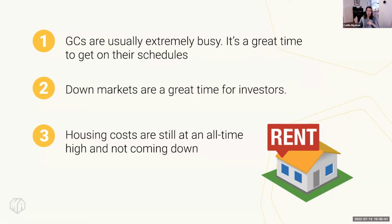So the idea is that general contractors are really busy. As you go deeper into a recession, people tend to pull back on elective remodels, like kitchen remodels and bathroom remodels, because they want to be a little bit more conservative with how they're spending money, which means that GCs are not busy during recessions. And we saw this in the 2009 recession, where lots of general contractor firms went under during that period in time because they just didn't have the work to sustain themselves.